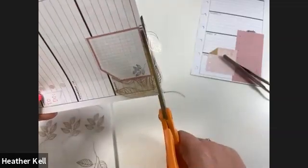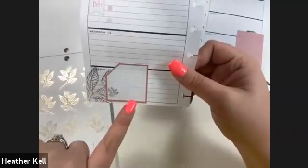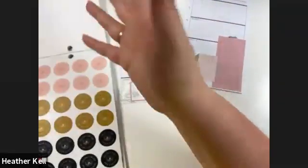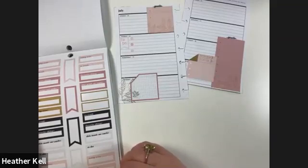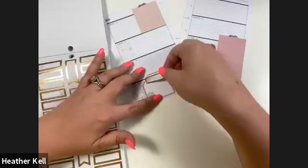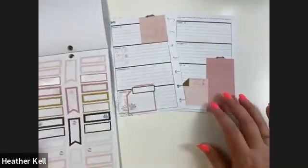Now, if you're someone who wants the boxes to fit in the boxes, then using big stickers in a mini won't be something that you'll want to do. But if that doesn't bother you, then these work fine. And it doesn't bother me to overlap boxes. I kind of like the look of it, but it's totally up to you and your preference when it comes to planning. I really want to put a title box here. Here we go. We got a gold title box that we could put here. So now we're going with pink and gold.